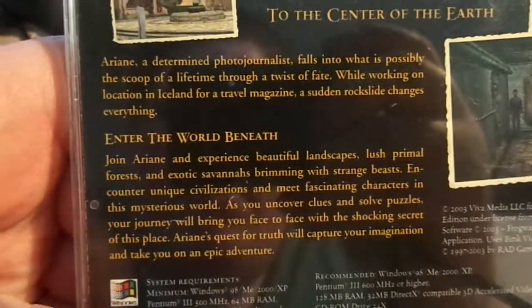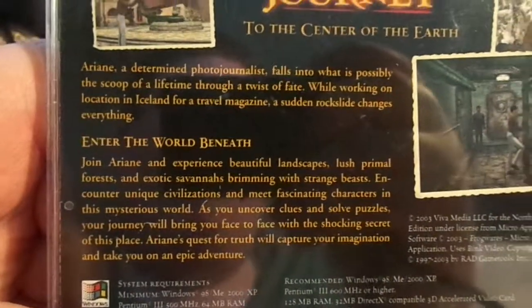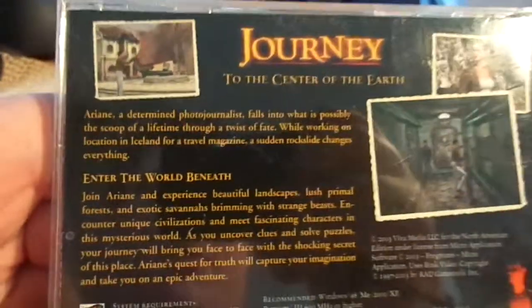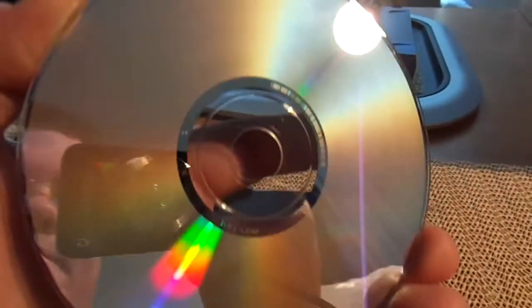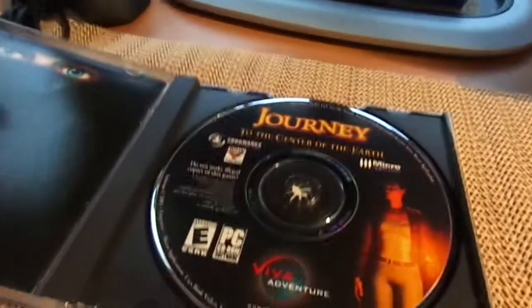You guys, I'm not going to read the whole thing. You guys can pause this if you want to read it. I've never heard of this game, but the only reason I picked it up was it's the same place I got the Tetris game, and they were buy one, get one free. So it kind of looked interesting, so figured I'd give it a shot. Everything's in there. Disc is mint. There is not a scratch on this disc. There's a little smudge right there, but that is it. So I thought I'd give that a try. It seemed kind of interesting.